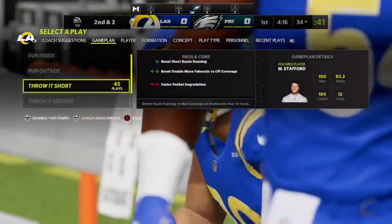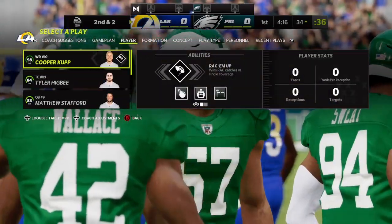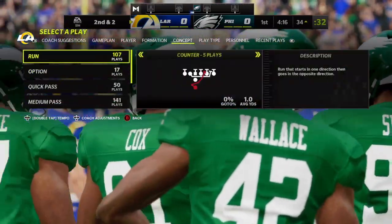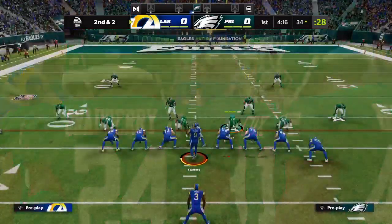I understand, man. You're getting that. My guys are not getting cheered. Goodness. I don't understand how my guys are not getting cheered. Second and 2.